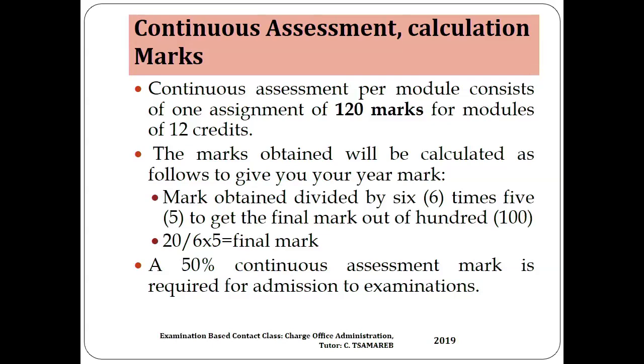Meaning if you obtain 20, it will be 20 divided by 6 times 5, and that will be your final mark. A 50% continuous assessment mark is required for admission to the exam. If you don't make it up to 50%, then you will not be allowed to write your exam. So make sure when you are doing your assignment that you score high marks to qualify for your exam.